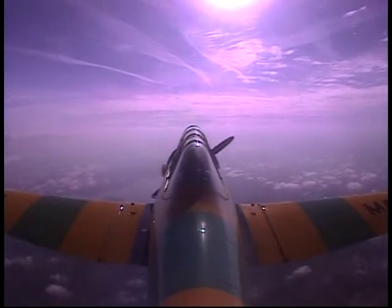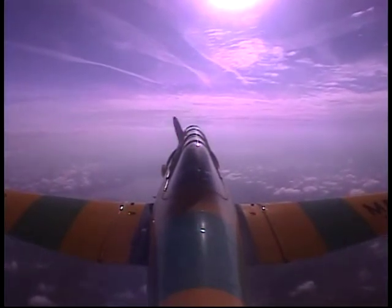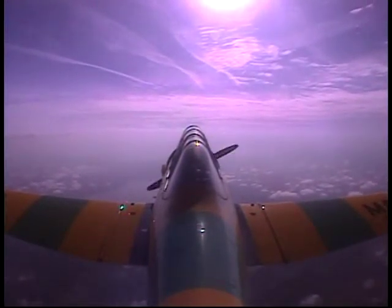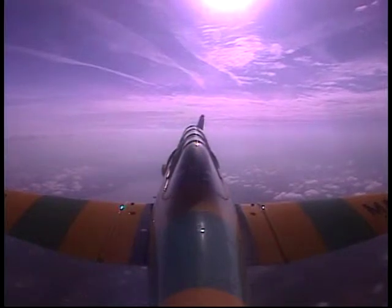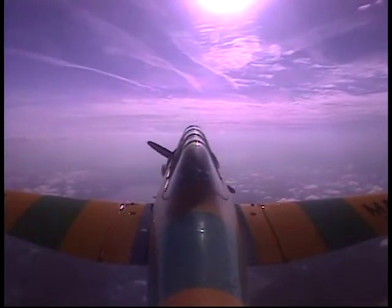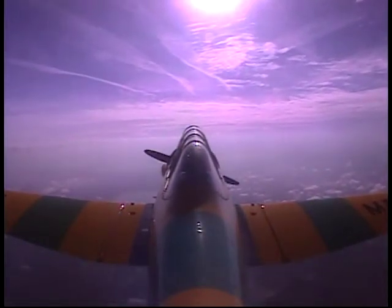Is there a plane ahead of us? Where is it? About 1,000 feet below us. Okay. Going right to left. See him? Got him, yep. Mooney. Yeah. We can arm the guns, go take them out. That's it.